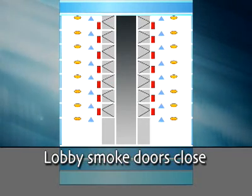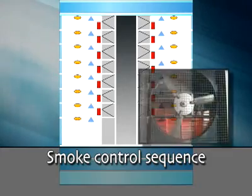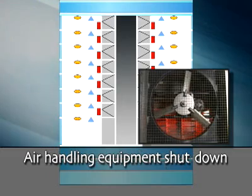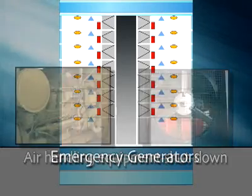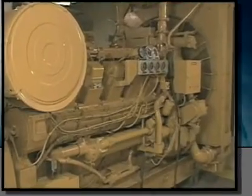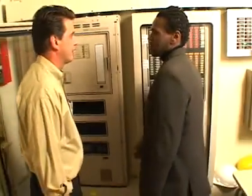Lobby smoke doors close to seal off the elevator lobby. At the first sign of a fire, to prevent the spread of smoke and flames, the fire safety system will initiate the building's smoke control sequence, which may include shutdown of the air handling system. An emergency generator provides backup power for emergency lights, as well as maintaining fire pumps, public address, and other life safety systems. From the building's fire command center, the security supervisor can locate the source of the alarm and communicate directly with all floors and stairwells.